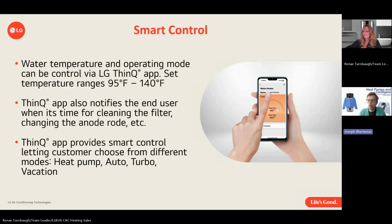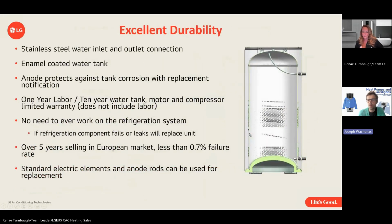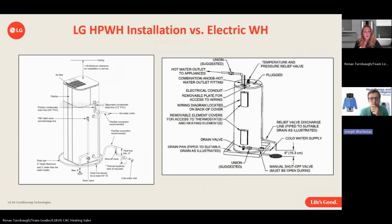Great. Well, I think I had another question for you. Consumer Reports just came out with their first rankings of heat pump water heaters. LG scored great. They do list prices there, and LG's looked a little more expensive than some of the other models on the market. So talk to us about where LG is just generally in price, and how does that compare to other heat pump water heaters?